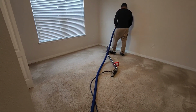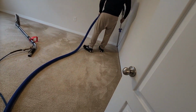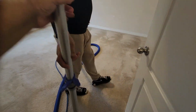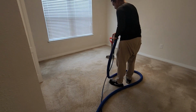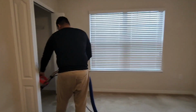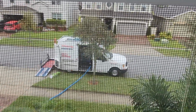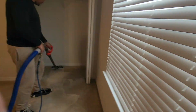Pedro's vacuuming all the edges. And now he's gonna rinse the carpet. We already put Deep Blue all-fiber rinse inside the truck mount. The truck mount is right there. We are in Davenport, Florida. And now he is rinsing.